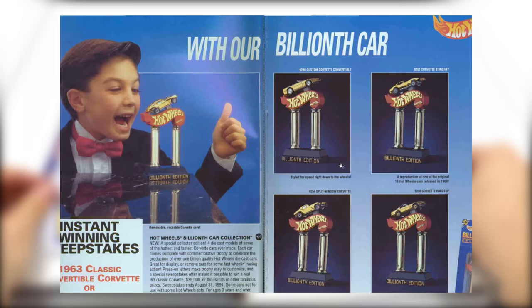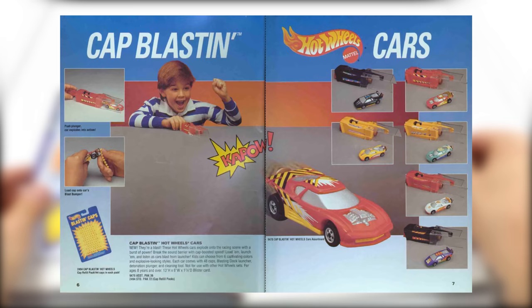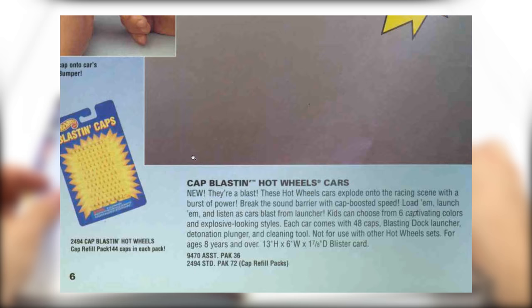Half of the fun of these old magazines is looking at the fashion. All the kid model actors. So here's four diecast models. Next page is more Hot Wheels. Cap blasters, you're not allowed to sell these anymore. I remember pop guns and all kinds of fun stuff.